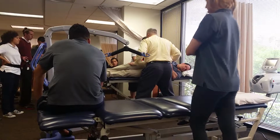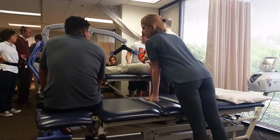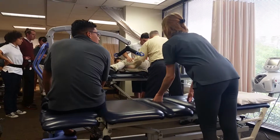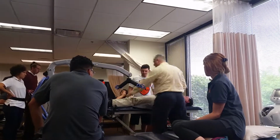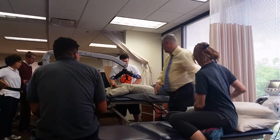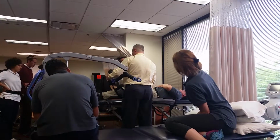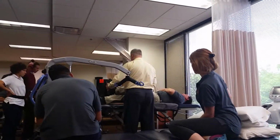So now I need to roll him back. So now I need to get my side out. So he needs to roll that way. And I have to unroll it like this. Okay. So now we have this here. So now we're going to go underneath here with the legs. Always want to cross the two legs too. Okay, so show it again.